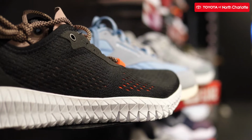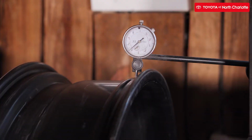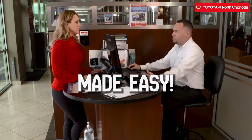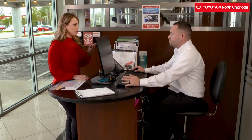Think of them as the shoes of your car. They're expensive to purchase, but also one of the most important parts you need for your vehicle. You can't really expect to go anywhere on your wheels alone. To make purchasing these parts easier and more cost-effective, Toyota of North Charlotte is here with some tips to get you in the buying mood so you can save money and roll on without a hitch.